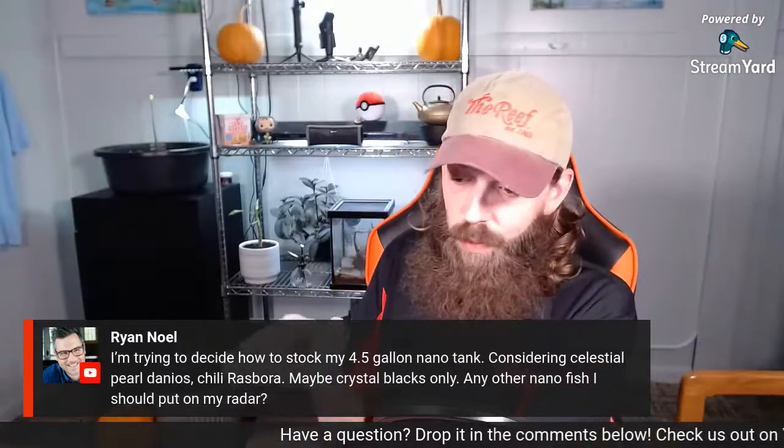With 4.5 gallons, it's also worth considering the dimensions. Is it taller or longer? That would be a good question. It would be the sparklings out of what you have, and the chilies. I think those would be a good pick. But you're on the right track. Even the celestial pearls are a classic, and I love those as well. Maybe even look into, well, I wouldn't consider them nano, and they're smaller, so maybe not.